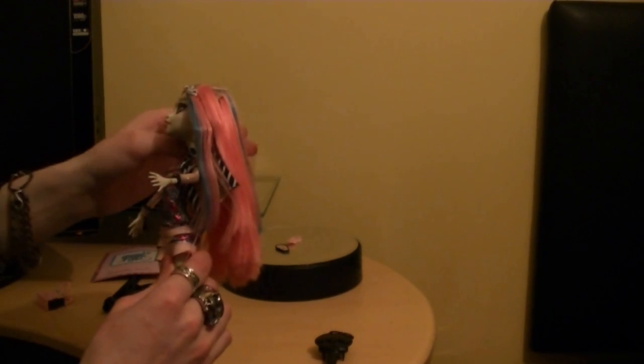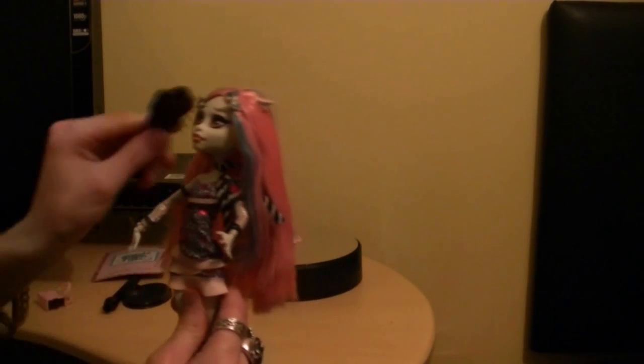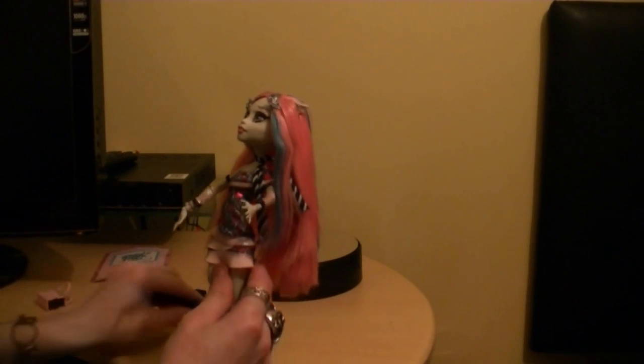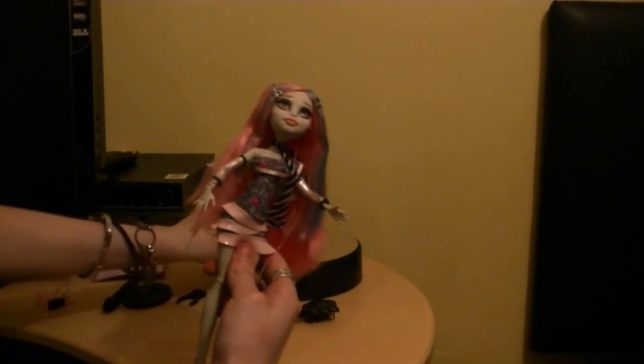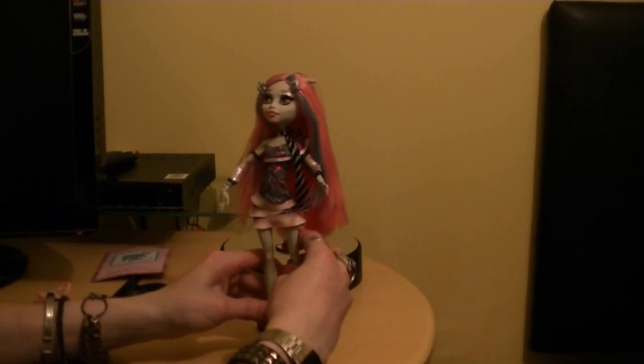Actually, pull her hair out a bit. No. I'll get to the little accessories in a few minutes. The shoes are really, really nice. Love the silver on there.